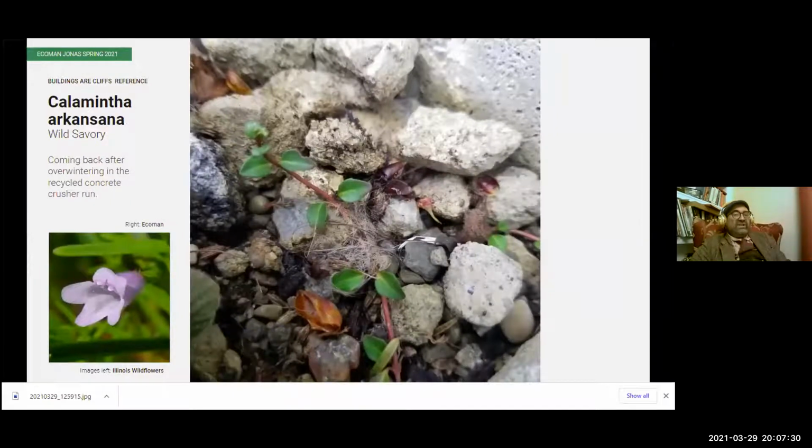And this one I'm really excited about. I planted this Calamintha arkansana, wild savory, has a great fragrance and a beautiful flower, and it's growing in the recycled crusher run. And this is a picture of it coming back this spring.